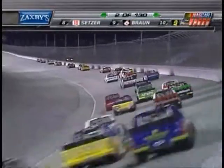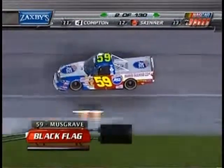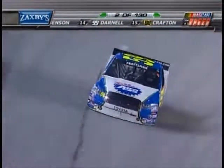Adam, what are they saying in the pit? Well, Musgrave got the word from the spotter stand. They black flagged us, and he said, I had nowhere to go. Just as you alluded, Michael, he spun his tires. Now the team is talking to the officials in the pit area, but it looks like to no avail. He will have to make the pass-through penalty, guys.